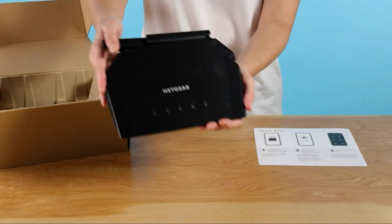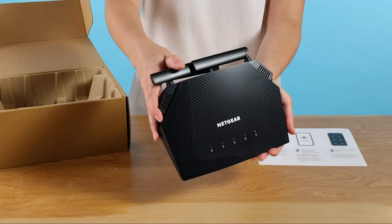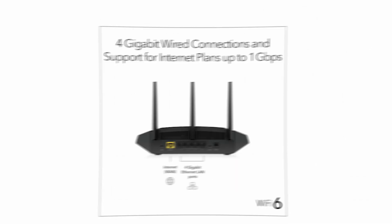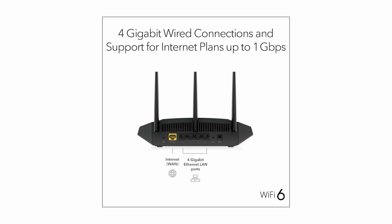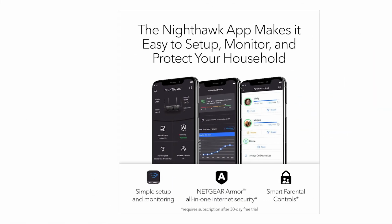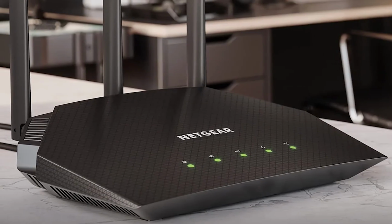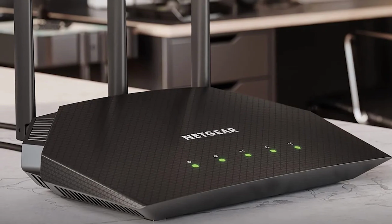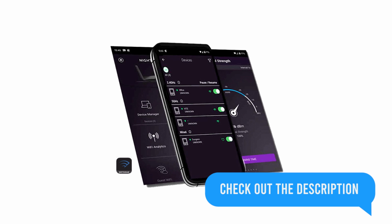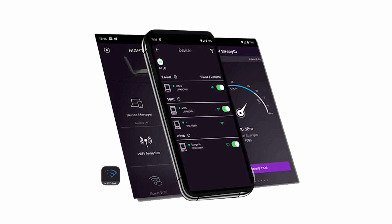Discover the perfect blend of reliability and affordability with the NETGEAR 4-stream Wi-Fi 6 router, your family's ultimate connection and protection partner. It easily works with major ISPs and features 4x1G Ethernet ports. Set up effortlessly with the Nighthawk app, while NETGEAR Armor provides automatic security and smart parental controls ensure a safe online environment for your family. The Nighthawk app simplifies setup and management, including speed tests, remote access, and internet controls.